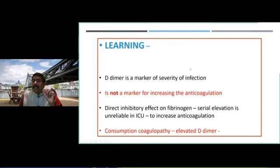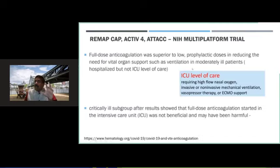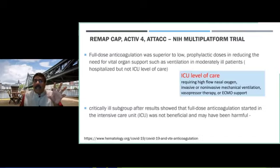The second interesting data that I wanted to share with you is on the multi-platform trial. This is 3 studies, REMAP-CAP, ACTIV-4 and ATTACC. Together, they studied 2 groups of patients. One is those patients with the ICU level of care. Now you have to listen to this a little carefully, because those requiring high flow nasal oxygen, invasive or non-invasive mechanical ventilation, vasopressor therapy, or ECMO support are classified as ICU level of care. The other patients who are in the hospital are called moderately ill patients.